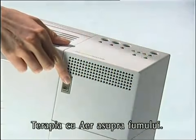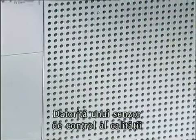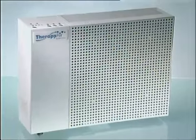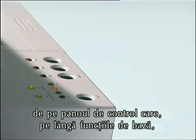Operating Therapy Air is very simple. You only plug it in and switch it on. Thanks to a built-in quality control sensor, the device adjusts the optimal rate of airflow automatically. The rate of airflow can also be regulated manually on a control panel which, in addition to other things, lets you know when to change filters or gel.